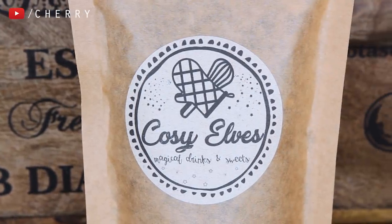And oh, how could I forget this month's tea? Oh, it's a really cute theme. So every month in the Gobstone Alley box, you get a Cozy Owls magical sweets and drinks.